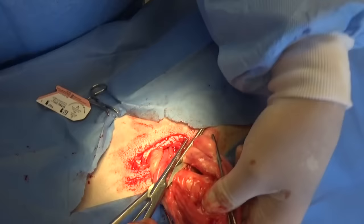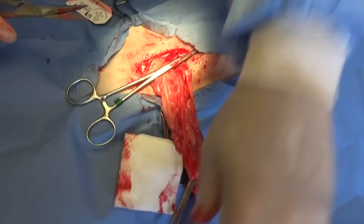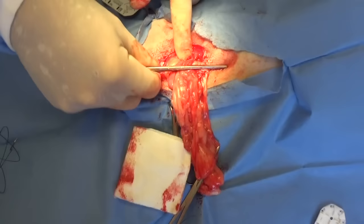the ovary away from the ovarian ligament I tied off. And you can see there's the tie, there's the suture. See, there's not much bleeding now.